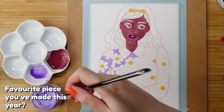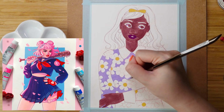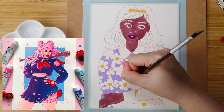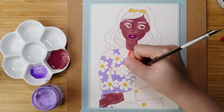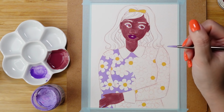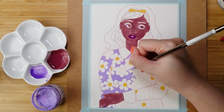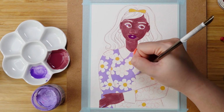Favorite piece you've made this year? I think it would have to be this Japanese girl gang boss that I did at the beginning of the year with acrylic gouache. I just really enjoy how the colors turned out, and I was really happy with how the pose and movement, kind of the dynamic of the piece, turned out as well. It was one of those things where I had a fairly clear vision for it, and it actually came to life, which is a really satisfying feeling, because I'm sure many of you can relate to the feeling of the piece that you made in real life not matching the thing that you envisioned in your head.